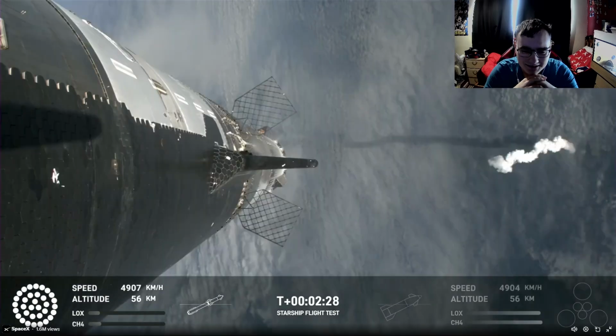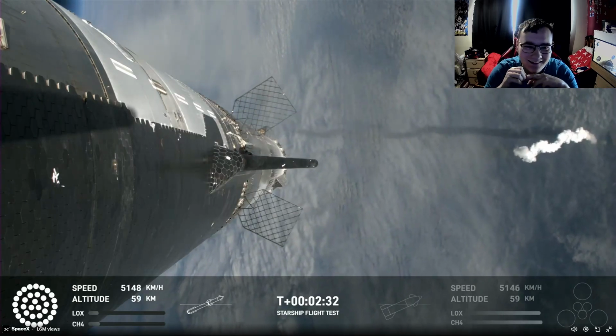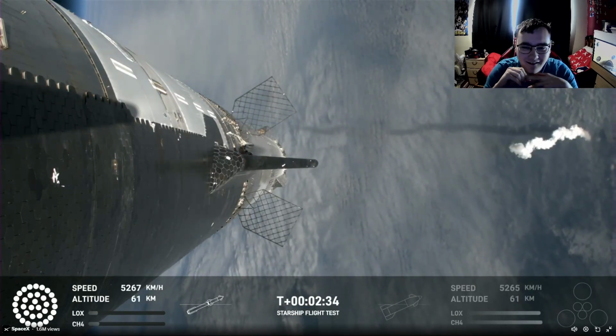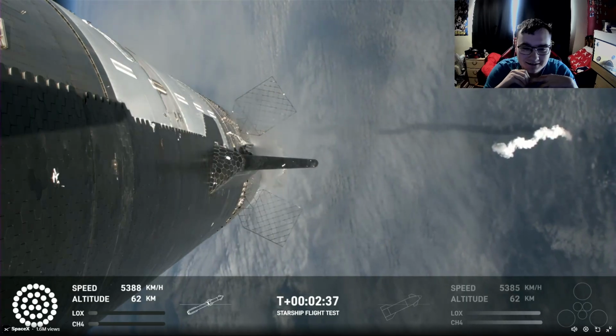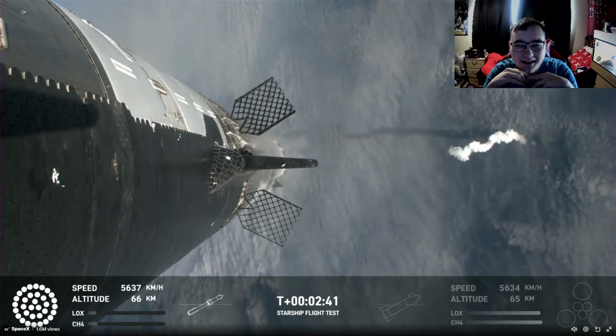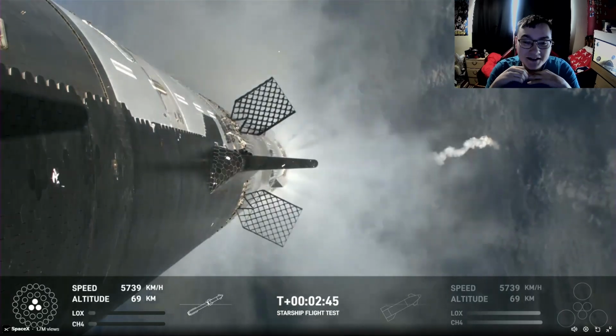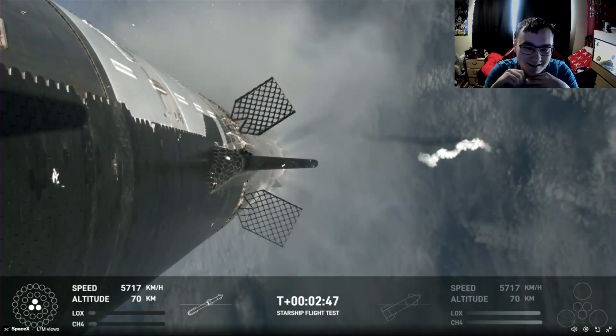Hot staging again at 3 minutes. We'll see the booster engines start to shut down. You'll see all but 3 lights go out in the middle. And then we'll see the engines ignite on ship, pushing it away. And that's the start of carrying the ship into space. Booster will start to do its flip and then move into the boostback burn, setting it up for eventual splashdown in the Gulf of Mexico. Main engine cut off. We have most engines cut off.